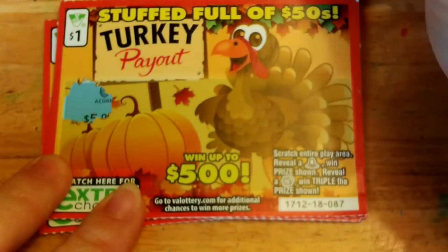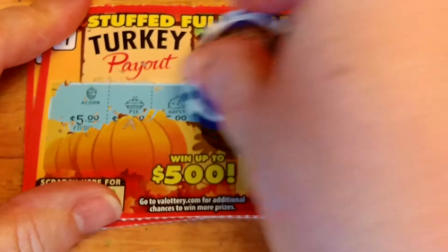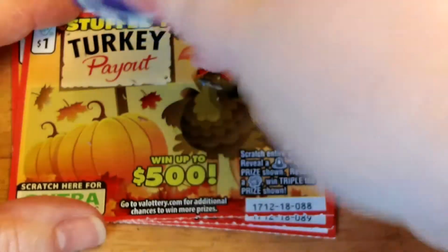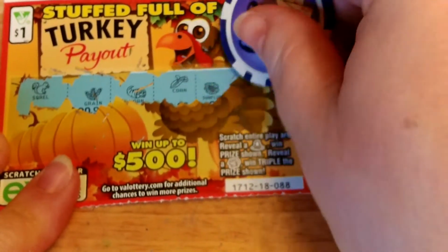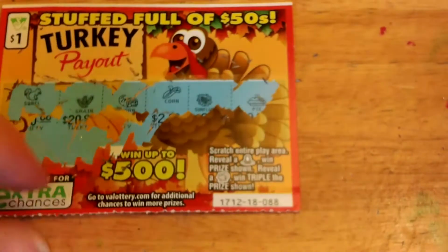All right, first one is an acorn, pie, a haystack, a scarecrow, corn, and grain. Nothing on that one. There's a D for dud. 188. Let's see what we can get on here. There's a squirrel and some grain, a cornucopia, and some corn, sunflower, and a pie. Let's see, no luck on that one. There's a Z for zero, dead code for Virginia.